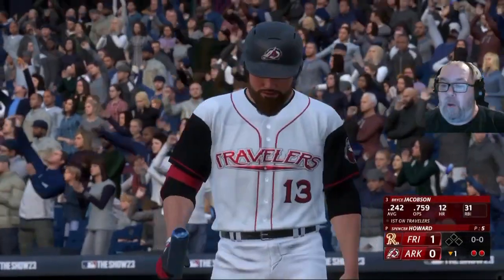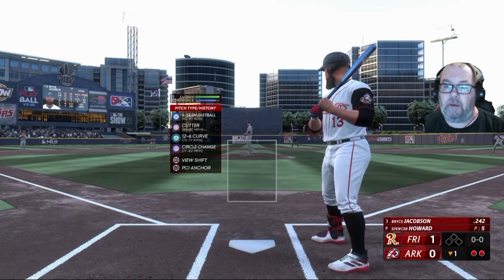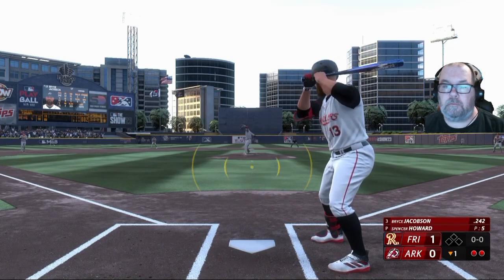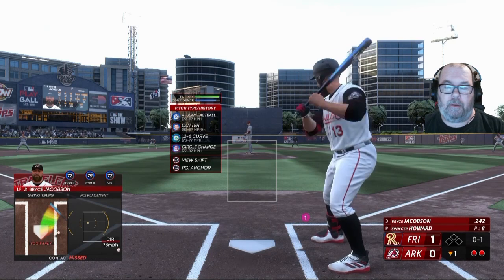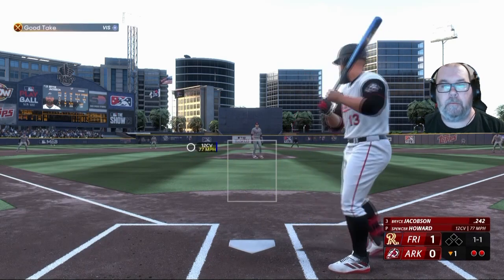Okay, we're down by 1. Bottom of the 1st, nobody on, 2 outs. Nightmare start last time out. Just couldn't put things together. Didn't make it out of the first inning. He's got to shake it off. Together and have a good one here. Bryce Jacobson, the batter now, as he swings and misses for strike 1. That one missed.